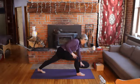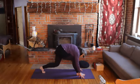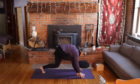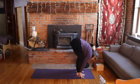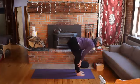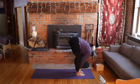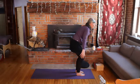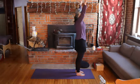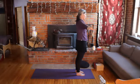And then we'll bring the hands down. And again, that same spring forward. So you're going to bend the back knee, come onto your toes, and spring forward. Head down. Inhale, hands to shins, lengthening. Exhale, fold forward. Inhale, lift all the way up. Exhaling to release.